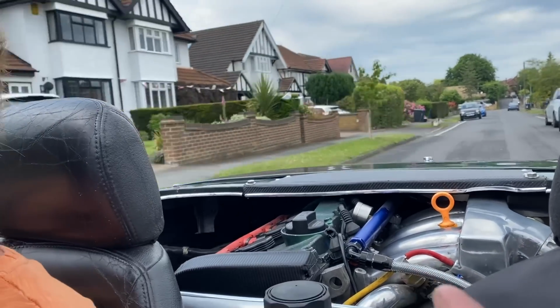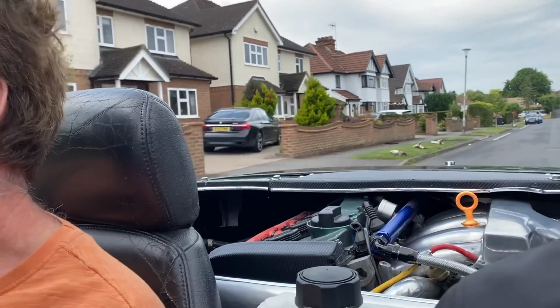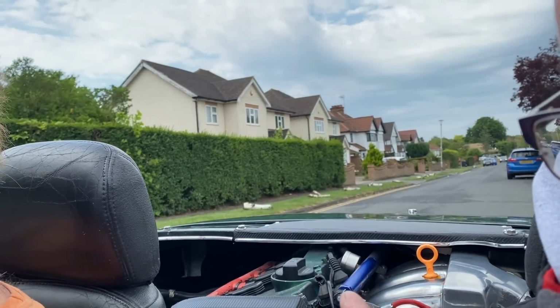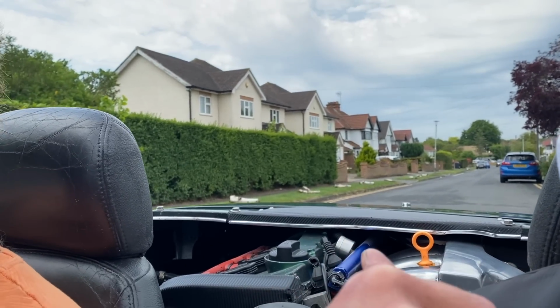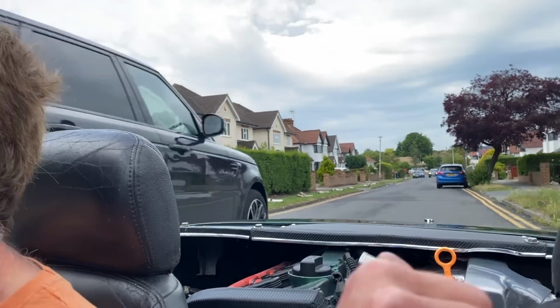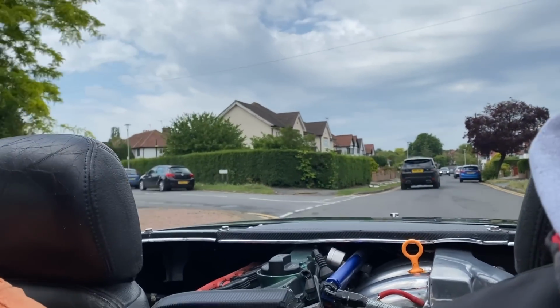The best bit, the noise, the open engine, that's the best bit for me. In my car, obviously, I have the twin engine. I have no firewall, and everyone says to me, you should put a firewall in, and I'm like, no, because you'd miss the noise, and that's the best bit.